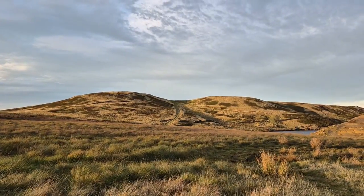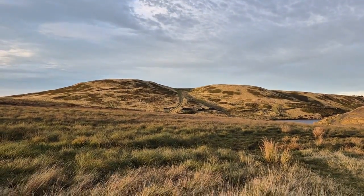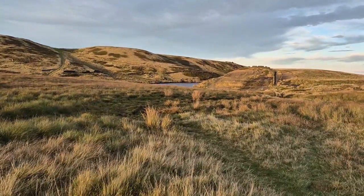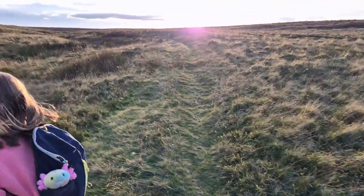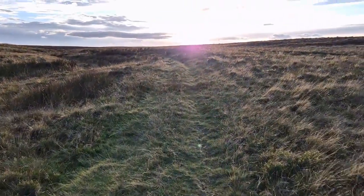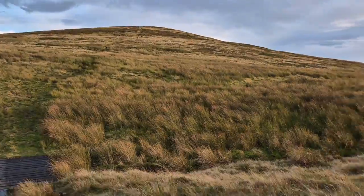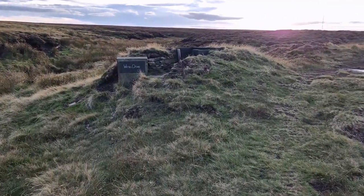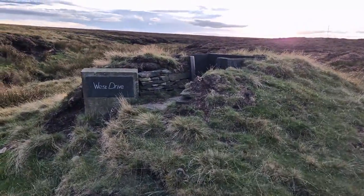So right, view of the Twin Peaks of Cook's Study Hill, where we've just come from. And there we go, you can just see Snailsden Reservoir peeking over there. Carrying on this way to Elbow End. So that bridge takes us up to Snailsden Pike up there, and this is the start of the grouse butts. West Drive.